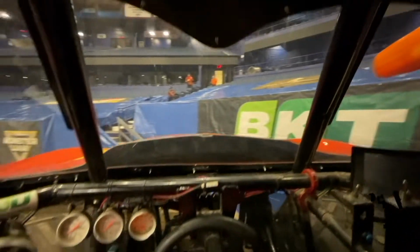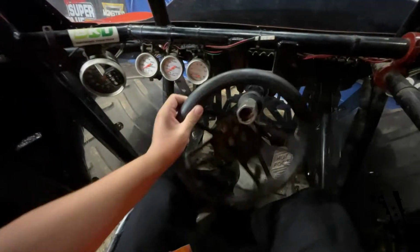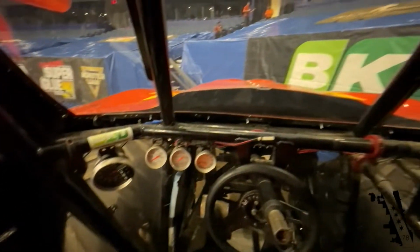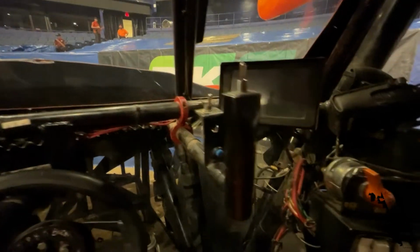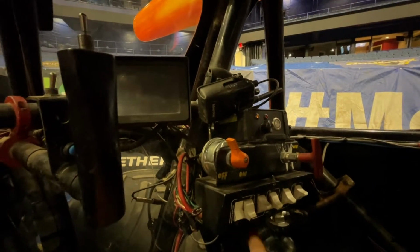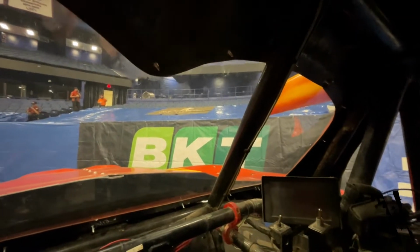Here's a look inside my office. As you can see, you've got your steering wheel right here that actually pops out with a disconnect. Here are my pedals, my gas and my brake. You have all of your switches here. This is my view from inside El Toro Loco. This is what I was talking about earlier, your rear steer switch that controls the rear tires. You have your starter ignition, all your fuels, your cooling system. And that's about it. That's as cool as it gets.